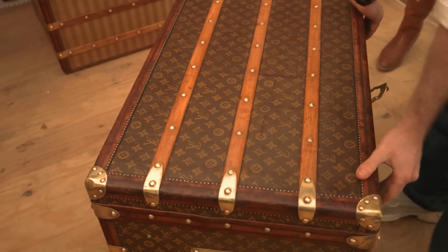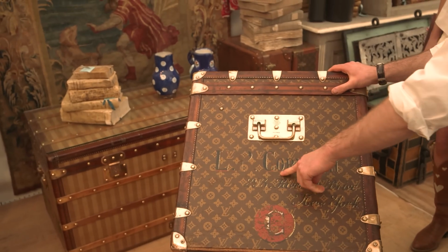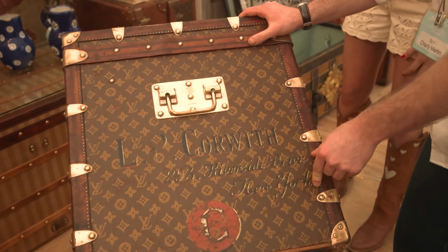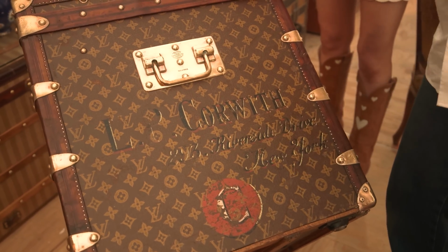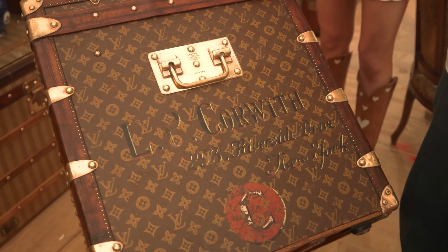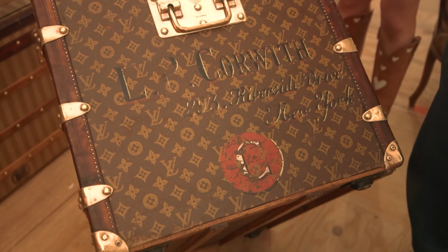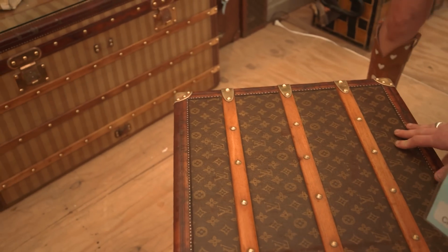And on this one, you can see that the first owner was a woman, her name is Corwith, with her address. And this address is the address of a very famous building in New York, a very beautiful Art Deco building. And here it was the C, the first letter of the name of her husband.